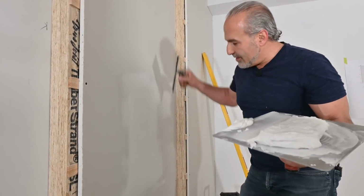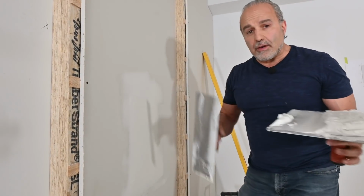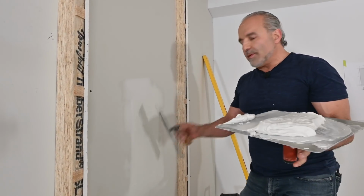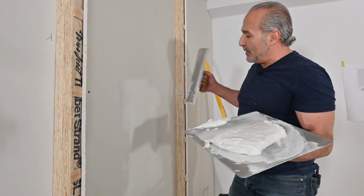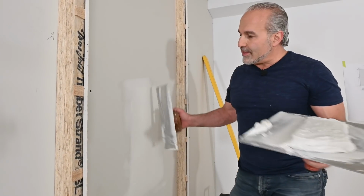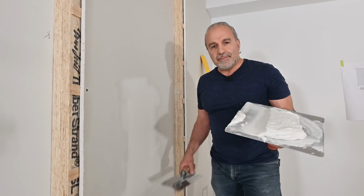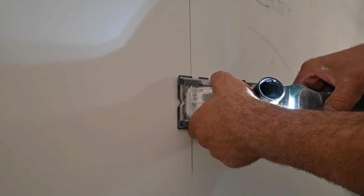First coat is on. You can see everything's skimmed over. It's a very light coat. You don't want to put it on too heavy. We're going to let that set. We're going to sand it down a little bit because we don't want a large accumulation. Then I'm going to go through and skim it out even further, and these things are literally going to disappear when we're done.